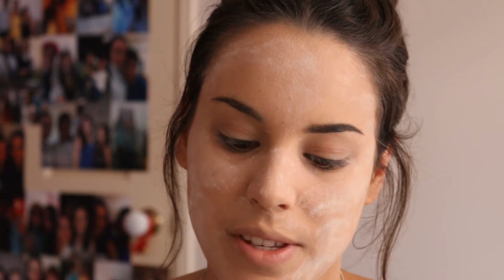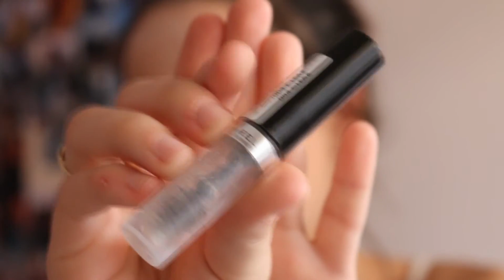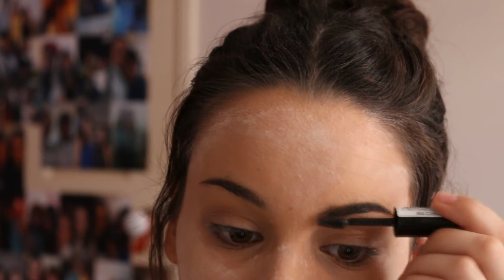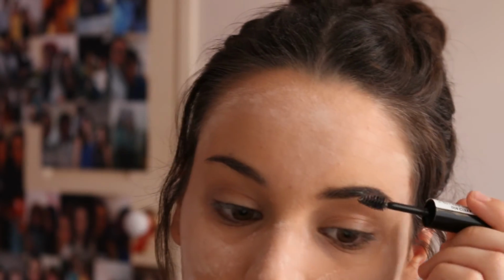And I also use an eyebrow setting gel so they don't fly all over the place. So I use the Rimmel London Brow This Way in 004 Clear. And I actually really do like this product, but I do have to wipe quite a lot of it off just because it gets my eyebrows all clumpy and yucky and whatnot. So I'm just going to put some of that through. Okay, so the other eyebrow is done and now I'm going to wipe off all of this lovely, gorgeous powder that I know everyone was just gloating over.